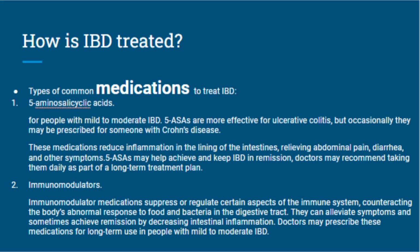These medications reduce inflammation in the lining of the intestines, relieving abdominal pain, diarrhea, and other symptoms. 5-ASAs may help achieve and keep IBD in remission. Doctors may recommend taking them daily as part of a long-term treatment plan.